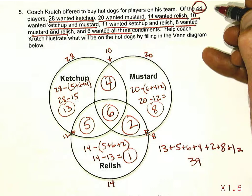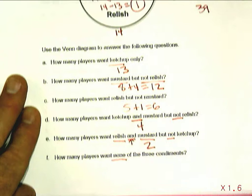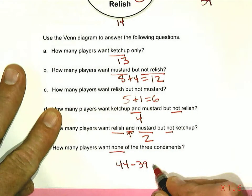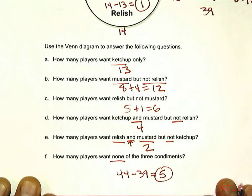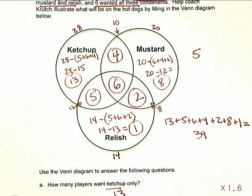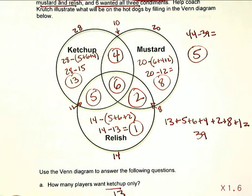And if there were 44 players to begin with, then 44 minus the 39 means that 5 players didn't want any. So that's the other 5 that are outside the circles. The 44 minus 39 equals the 5 that wanted none, neither ketchup, mustard, nor relish.